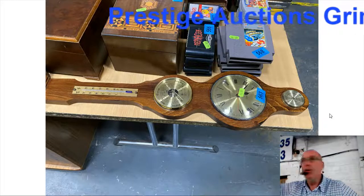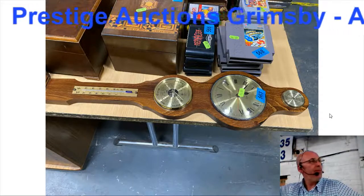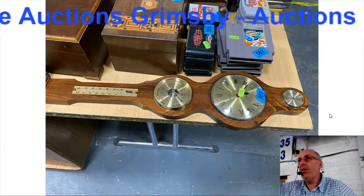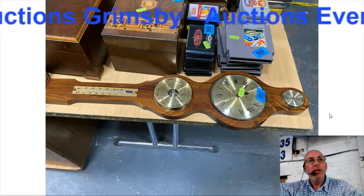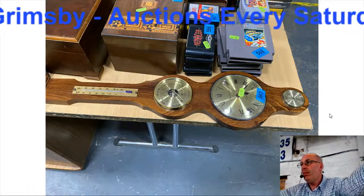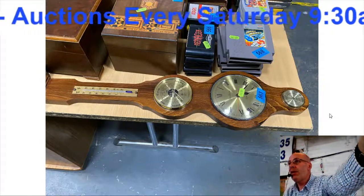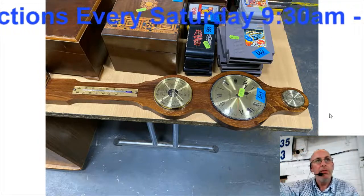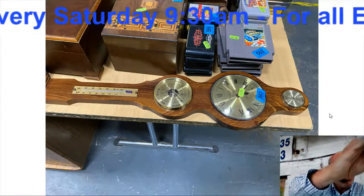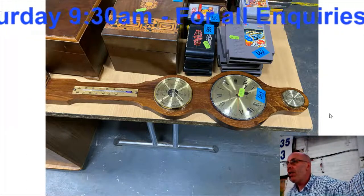3, 4, 5, 6, 7, 8, 9, 9 on bid, 10 anywhere, 10, new bidder, 10, 12, 12 on bid now, 12 down here, 14 anywhere, £14 anywhere, 14, back in again, pardon me, 14 on bid, it's against you, 16, yes, 16 on bid. 16 bid, 18 anywhere. £18 anywhere.